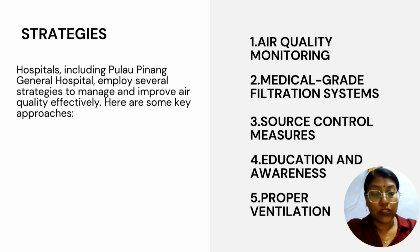Every hospital, including Pulau Pinang General Hospital, employs several strategies to manage and improve air quality effectively. Here are some keys. First, air quality monitoring. Regular air quality monitoring helps detect pollutants, pathogens, and volatile organic compounds (VOCs). This ensures the timely interventions to maintain a safe environment.